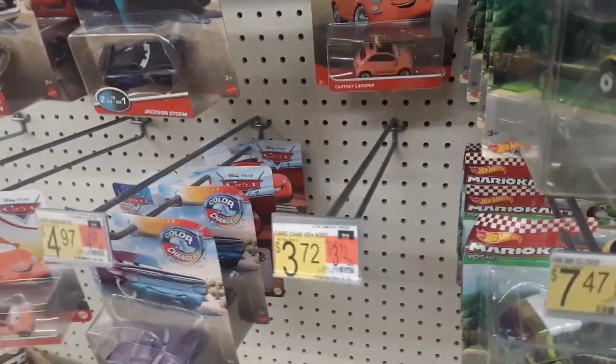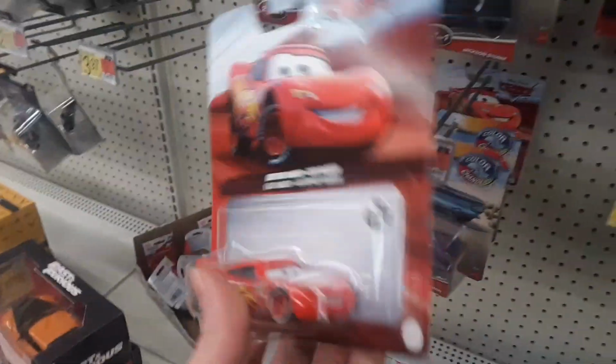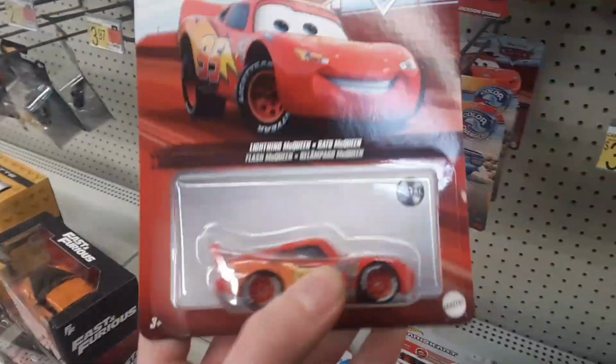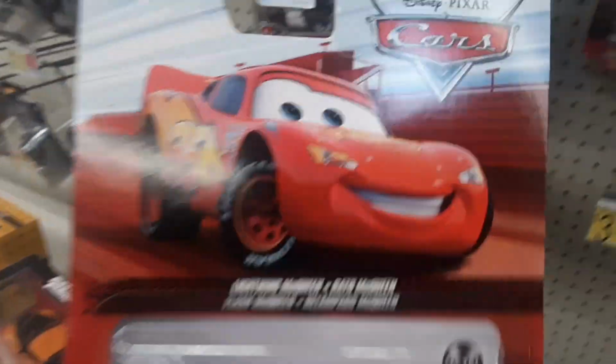Bunch of color changers. Oh! They do have 2022 cars. And the first one I ever hold in my hands is Cars 1 Lightning McQueen. Wow. I'm glad that there's a slight dip in the sort of top there in the packaging.